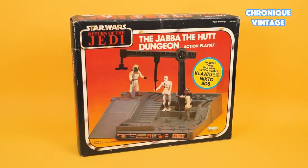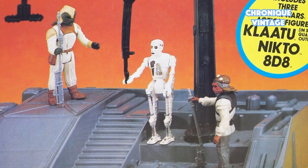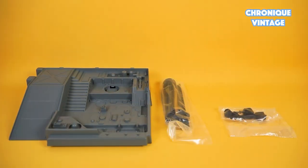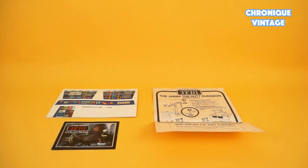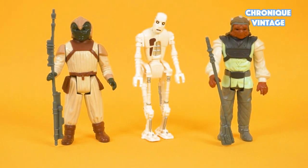Today we will describe the 1983 series exclusive Jabba's Dungeon. Released fall 1983, series exclusive Jabba the Hutt Dungeon playset allows you to reenact Droid Torture Room with three new figures. Package contained one plastic base, two bags of accessories, three action figures in baggies, one labels sheet, one instruction sheet, one catalog. Inside baggies you will find Klaatu in Skiff Guard, 88, Nikto.